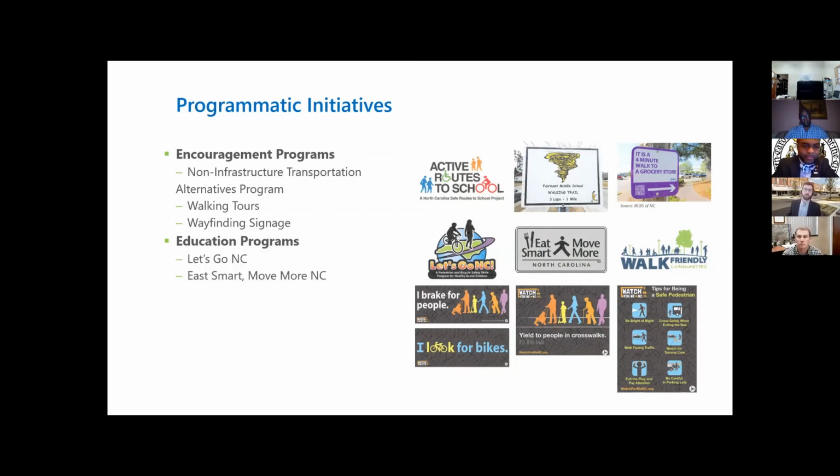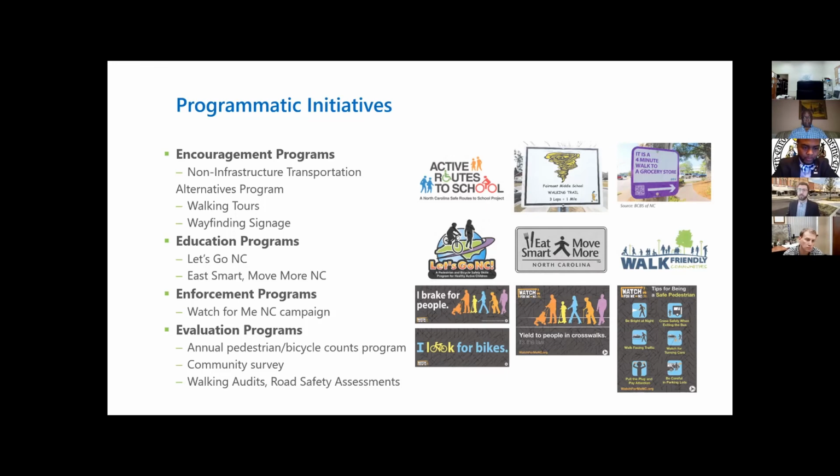We're also going to be recommending how the city can take advantage of existing education programs through NCDOT and nonprofit partners. We'll also be recommending participation in certain enforcement programs, one being Watch from ENC. And we'll also be recommending certain evaluation programs as well that the city can use to stop and take stock of where they are and proceed forward. This will include walking audits, road safety audits, or road safety assessments, as well as maybe renewing a community survey and doing counts.